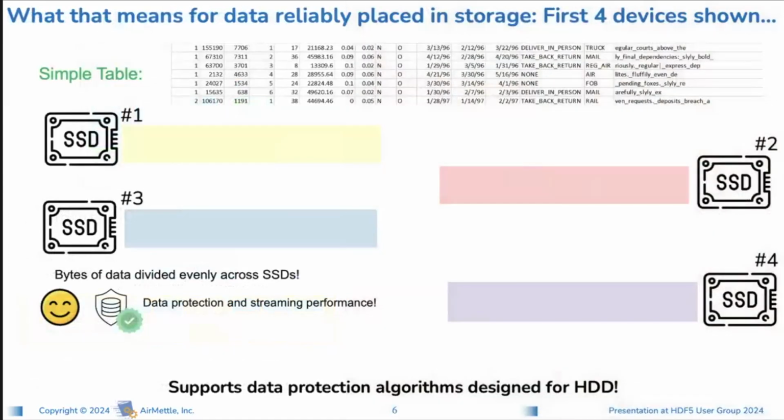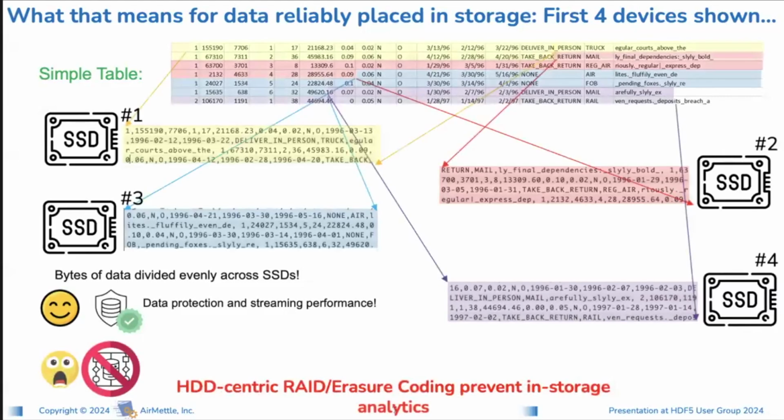Well, we'll get to multidimensional data. Look at something fairly simple. Just look at CSV data. This is very simple data from schema benchmarks. Just take a couple SSDs. Nice, fixed, uniform size, very easy. Proven data protection algorithm used for decades. So what happens? You take your data and you put it in. Oh dear God, that's a disaster.